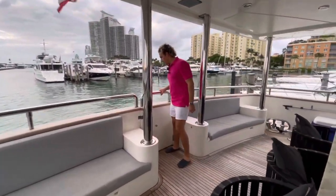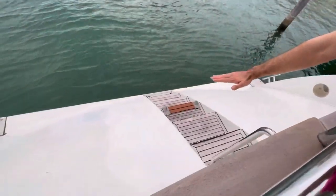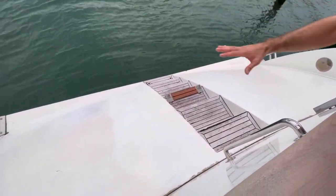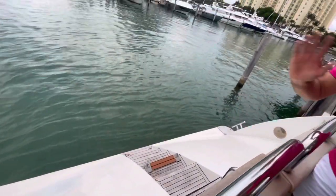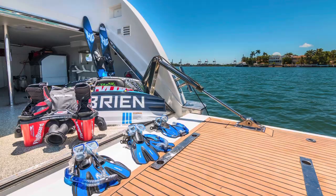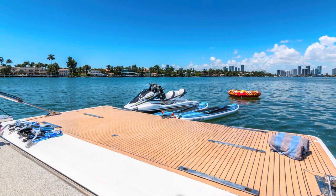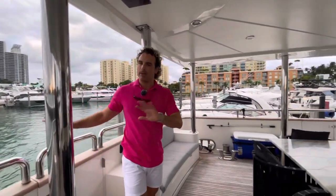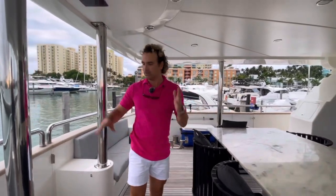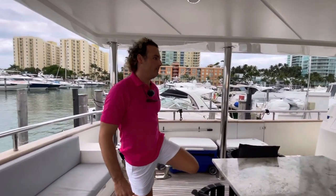Back here, let me show you. You can't really get down here, but there is a tender garage. So let me show you over here. This completely folds outwards. It's hydraulic and turns into a swim platform. I'll show you a screenshot. I'll add that in the video. But it has all the goodies inside, all the toys, completely stacked. Has kayaks, has sea bobs, jet skis. This boat is the ultimate party boat.